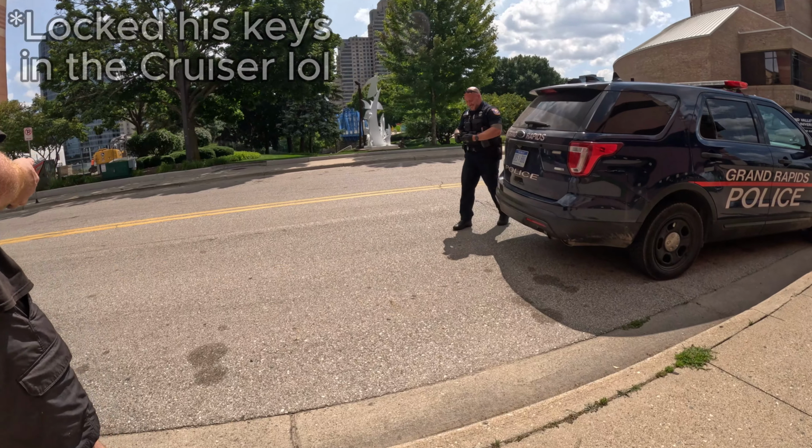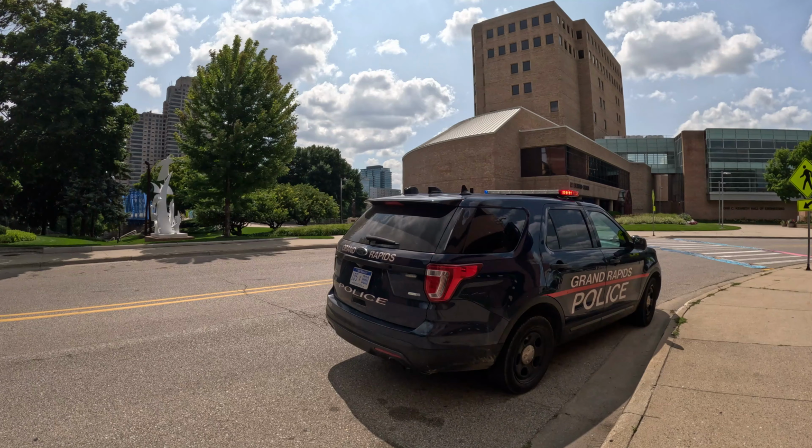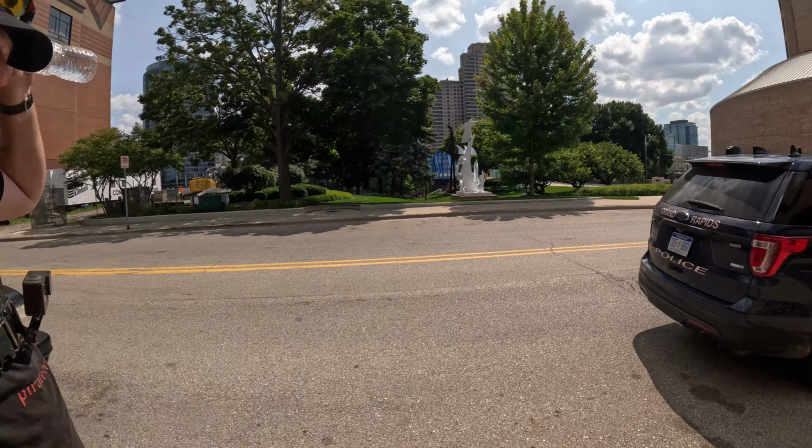Uh-oh. Got the keys in it? So he just locked himself out by accident. So bad though. He'd be stuck with us in this heat.